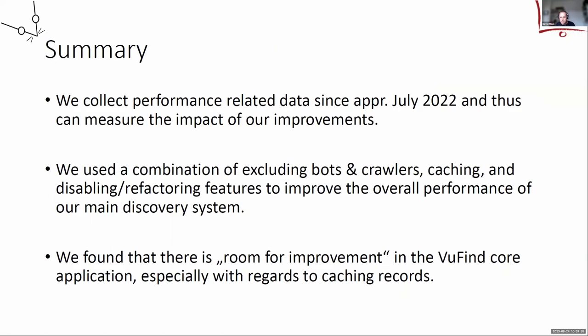What did we learn? Or what did we do? We started to collect performance-related data in July 22. This turned out to be really important because now we can measure the impact of our improvements. Another footnote: the hardest part is figuring out what you want to measure, what you want to analyze, and how to interpret the data, but we have a time series starting a year ago. We used a combination of excluding bots and crawlers, caching, and refactoring, and improved the overall performance.